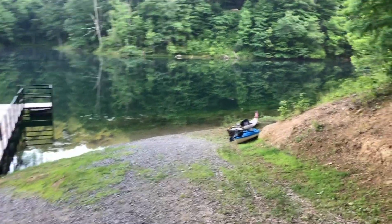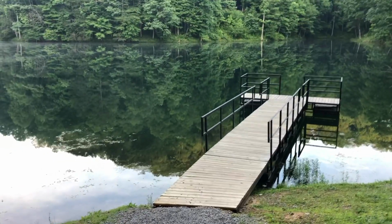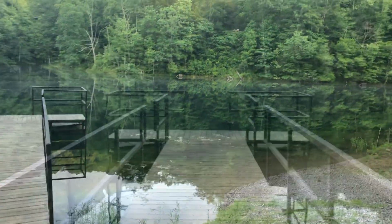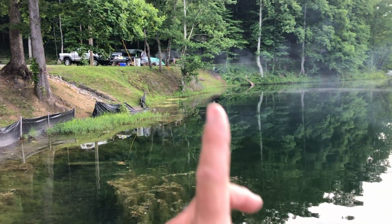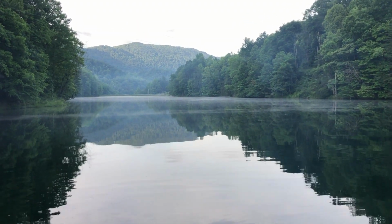We're going to get our kayaks down here. These guys are leaving their yaks down here. This is Fishpond Lake, Letcher County, Kentucky. Oh, they got breakfast going this morning. Look how pretty. Seen a turtle over there. You seen a turtle? Yeah.